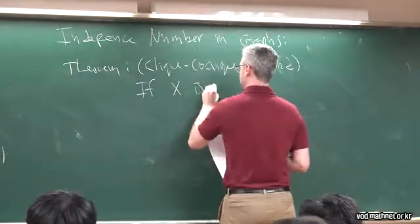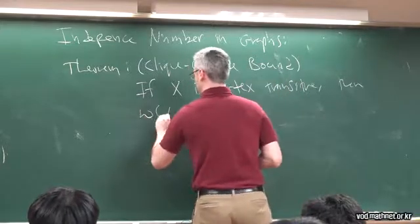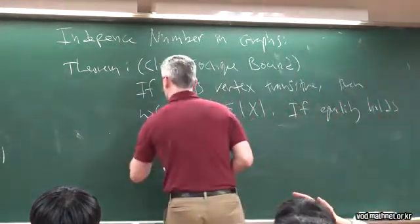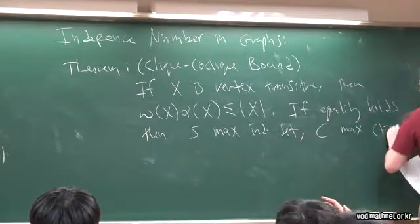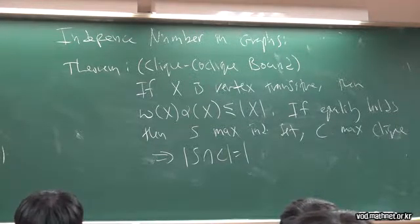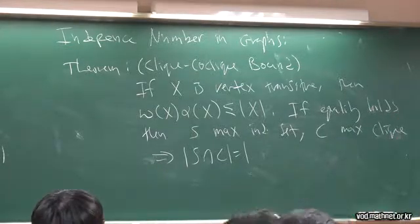If X is vertex transitive, then omega(X) times alpha(X) is at most the size of X, and if equality holds, we get some extra information. If equality holds, then if I pick any maximum independent set and any maximum clique, they must intersect in exactly one vertex. Well, obviously they can't intersect in more than one vertex, otherwise you would have two contradictions. But there's no reason, given an arbitrary graph, why some maximum clique and maximum co-clique should intersect.